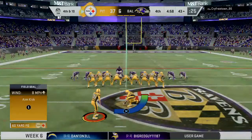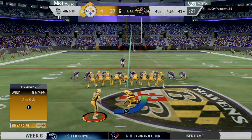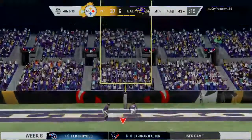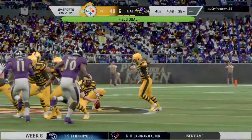So look at this. Here's the field goal unit coming out. And he is going to need to bomb this one. They spot it on the midfield stripe, so it is a 60-yard attempt here. And this one looks good. It is good. Right down the pipe.